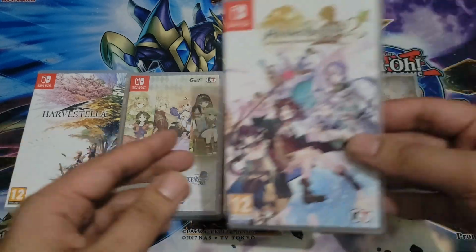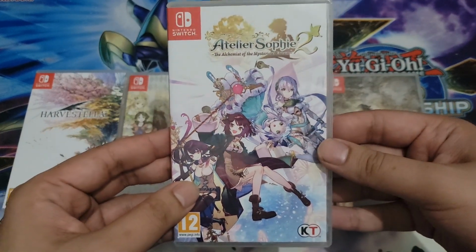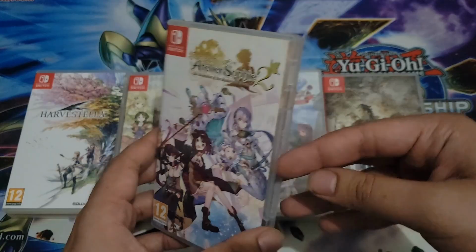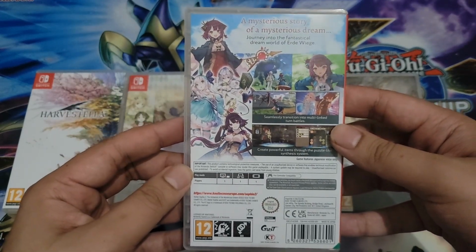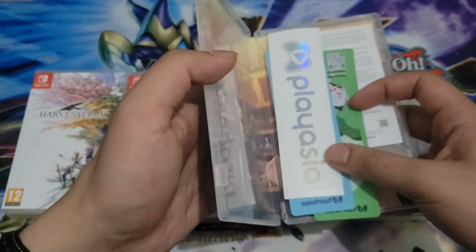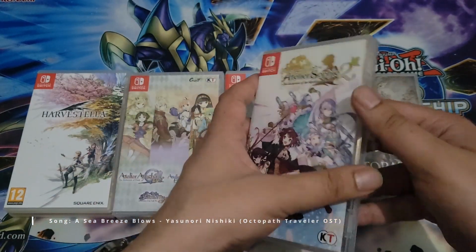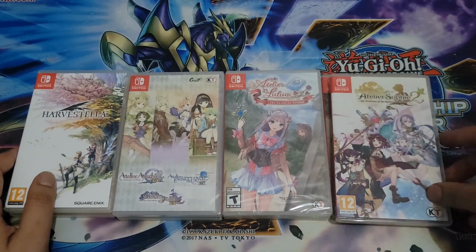And then here we have Atelier Sophie 2, The Alchemist of the Mysterious Dream. So this was the game that I played, not the one that I have on the PlayStation 4, but it was because of this game that I really wanted to pick up a version for the PlayStation 4 because of the awesome graphics. There I have my stickers and Joy-Con stickers as well. I have the poster somewhere, I'm just busy flattening it at the moment so I can hang it up.